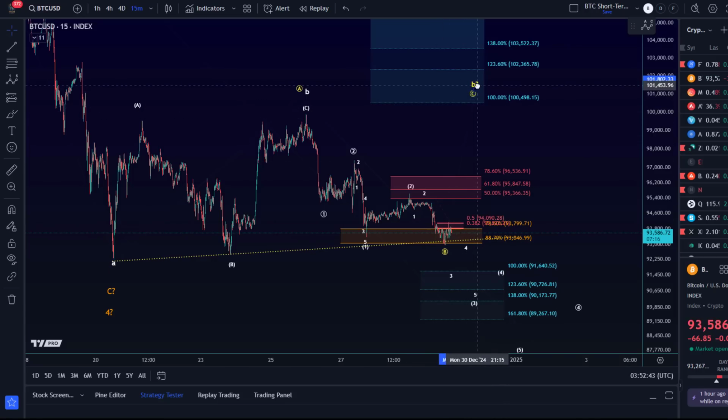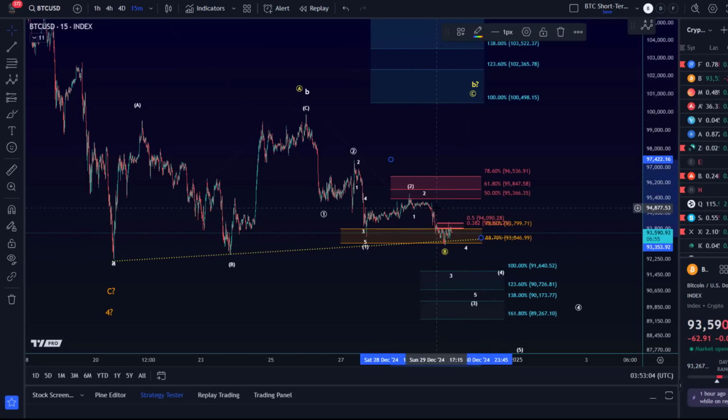The current thesis is that the white B wave formed atop here on the 26th of December, and it's been unfolding like that. Impulse down, corrective move up, forming a lower high. Impulse down, corrective move up, forming a lower high. Impulse down, which doesn't look quite complete. Could this turn into another 1-2 setup? Maybe. I'm skeptical about that.